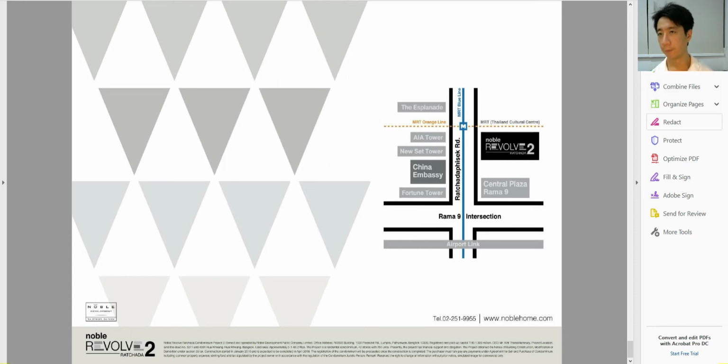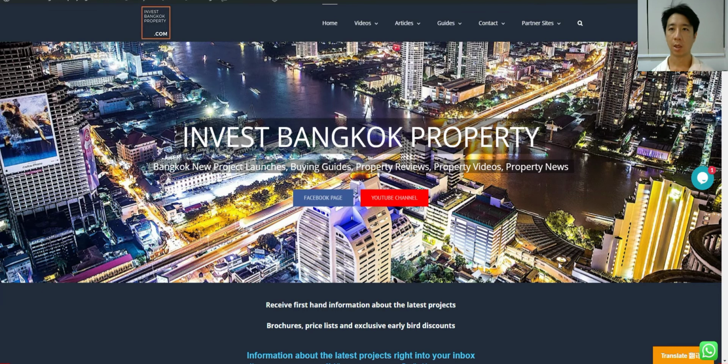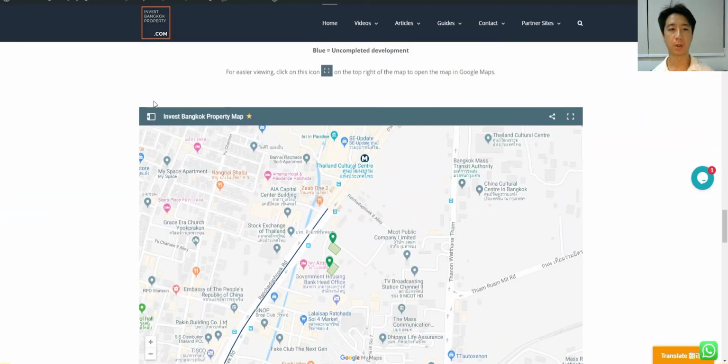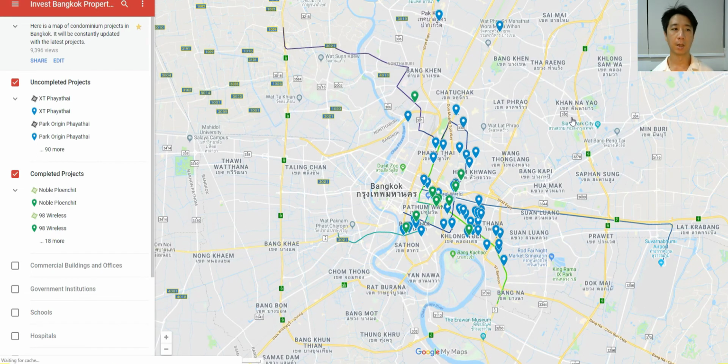Where this place is, I've always mentioned to clients that my colleague Kevin and I put in quite a lot of work to come up with a proper map whereby we plot the different plots of land. If you go to our website, investbangkokproperty.com, and scroll all the way down to the bottom, you can see this Invest Bangkok Property map. After you click on View Larger Map, it brings you to Google Maps. What we've done is map out all the uncompleted and completed projects which we are handling from the various developers.